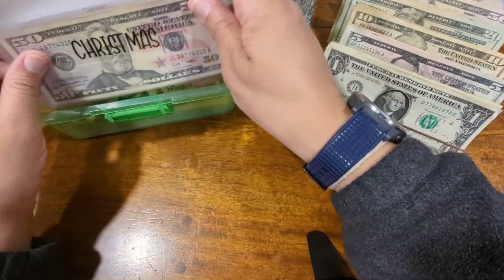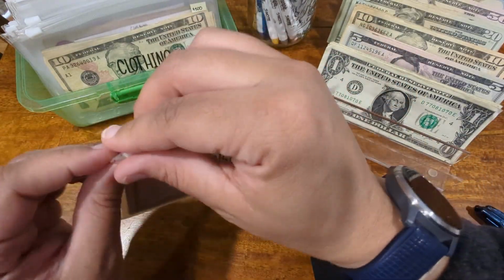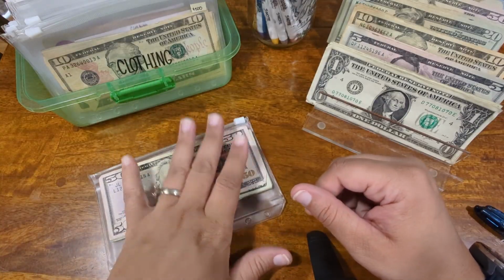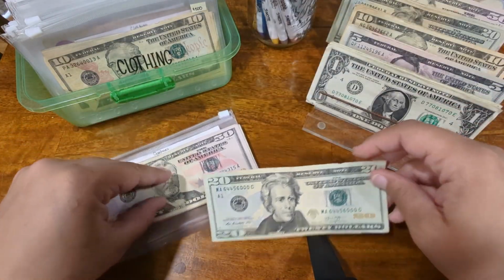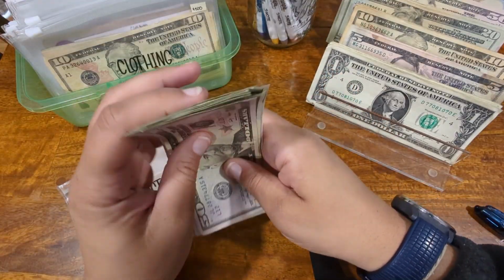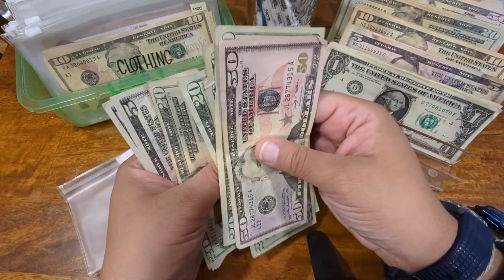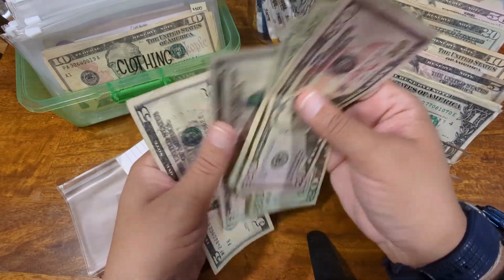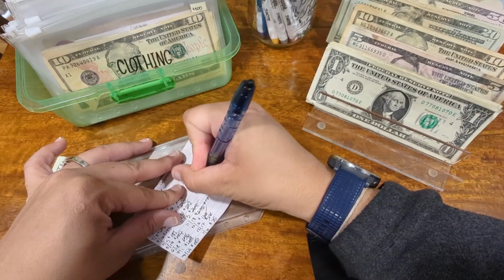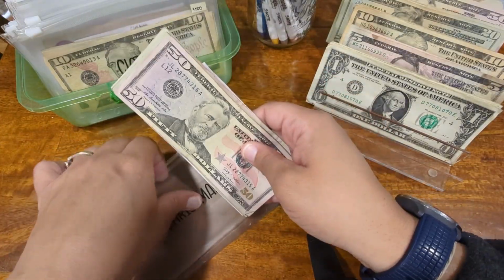Okay, next we do have Christmas. All of these are getting kind of full in this container, and it's kind of annoying. So I don't know if I'm going to have to figure out something else or what. Christmas gets $25, so we'll have a 20 and a 5. And we are now at 175. So we're moving right along with that particular goal.